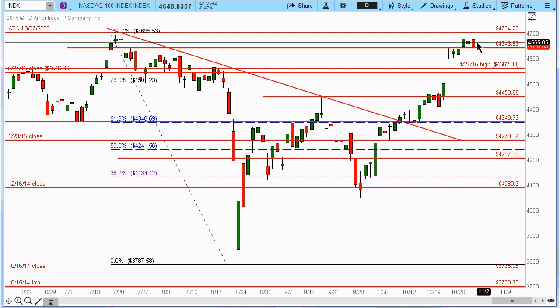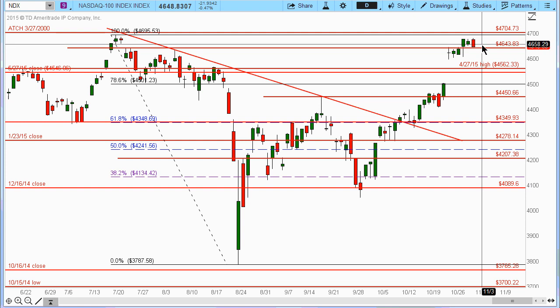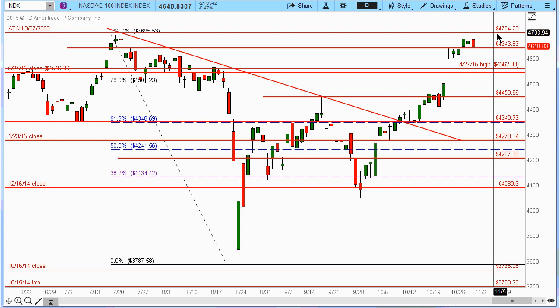Although it does seem like if it consolidates here around this 4642 area, then we'll probably get a big push up to this all-time closing high, which is the Y2K closing high, right? That was made back in March 27, 2000.